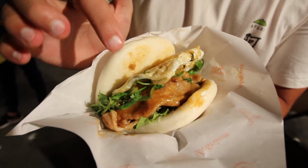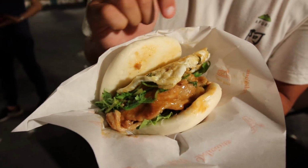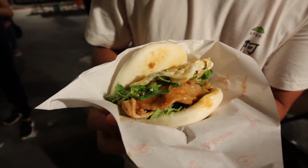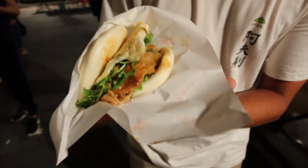We added a fried egg. There's some cilantro in there, braised pork. There's a few options. You could get fatty pork, beef, I believe, and also this braised pork that we went with. Some cilantro, some mustard greens, pickled mustard greens. Yeah, all kinds of different things. So let's take a bite.